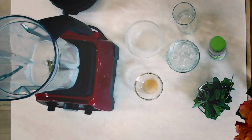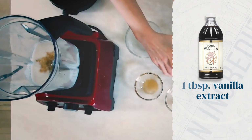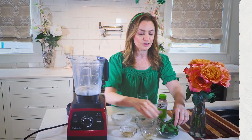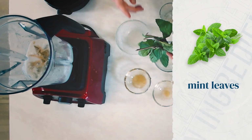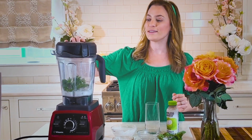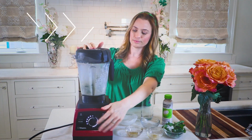Then we're gonna be moving on to 1 tablespoon of vanilla extract, about a handful or a cup of ice. Lastly, you're gonna be grabbing about a handful of mint leaves. You can start off with a little bit and you can add more as needed. What you're gonna do is put this in a high-speed blender and blend away.